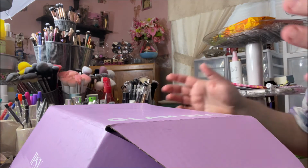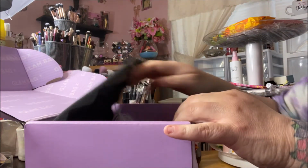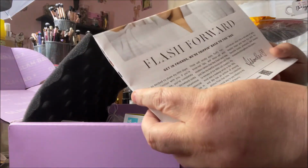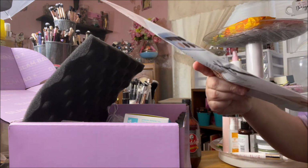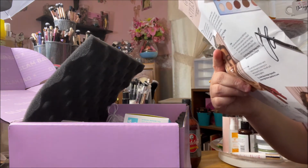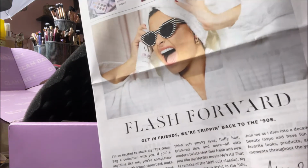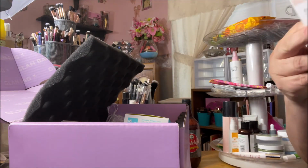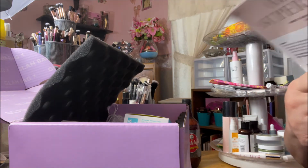It's Nona, and today I'm here with my Ipsy Glam Bag X for February 2022, and it comes with this sort of like a little newspaper magazine type thing. I guess the Glam Bag X was curated by Addison Ray this time. I have no idea who she is. They list the products in here sometimes and the prices, so I'll try to look through here and find them as I go.